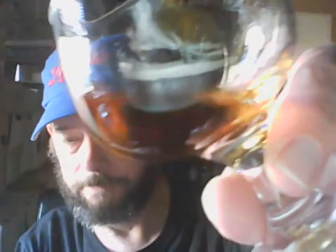And then the St-Rémy XO is dark. It's dark, but it's lighter. But it is darker even than Jack Daniel's. Jack Daniel's whiskey is not that dark. It's close, but it isn't that dark. So there is a color difference. I'll have to be careful about that.